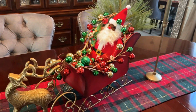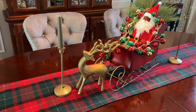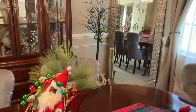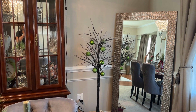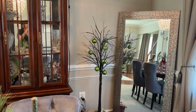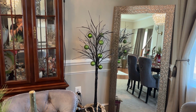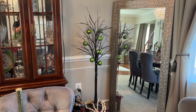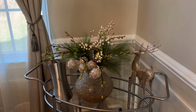Santa with Rudolph leading the way. And here's another QVC find back there. This little tree, I've included some green ornaments on it, and this lights up every night on time. It's on a timer, so it's not lit right now. And hopefully I'll be able to show you guys this at night, all lit up. And moving over, this is my bar cart area.